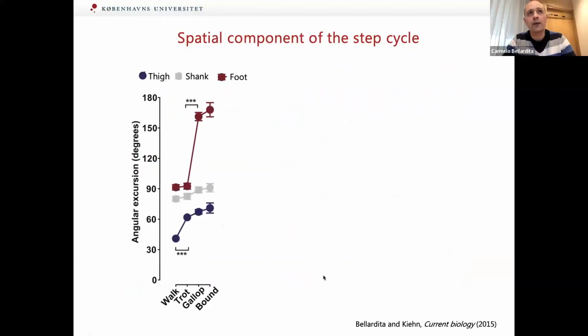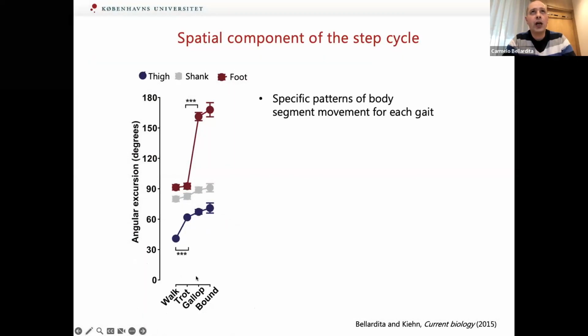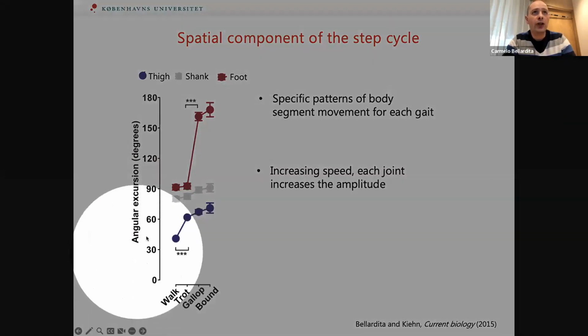How this may happen is clearly generated by the different joints that are used, or the different body segments, in which the maximal angular excursion increases as speed increases. So now, to have a brief quantification of this, you can see that for each joint, mice have specific patterns depending on which gait we are looking at, but clearly, as the mouse increases in speed, each joint increases in amplitude.